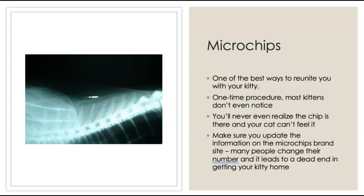A lot of people will end up moving, they change their number, and they don't end up updating that information. And unfortunately, it leads to a dead end when your kitty does end up getting lost and needs to be returned home. So just keep that in mind. But your veterinarian can insert the chip. It's typically around $50, $60, but it's a lifesaver.